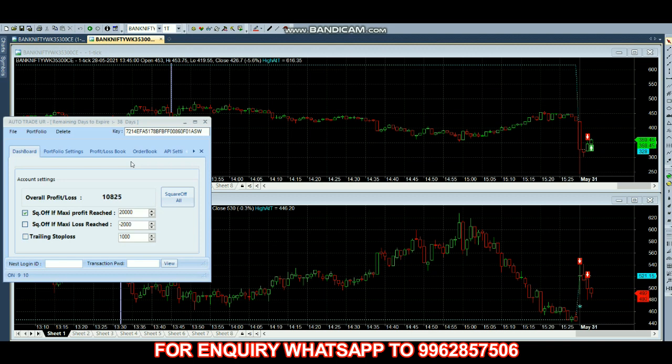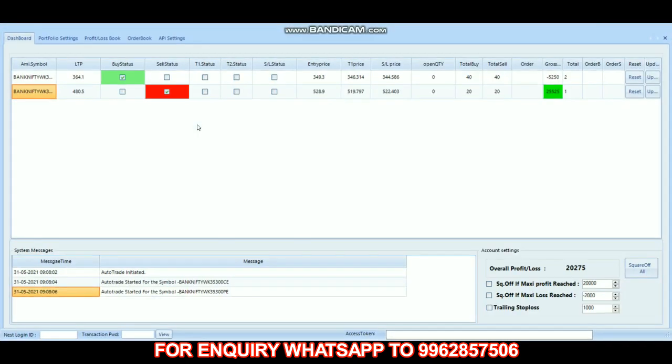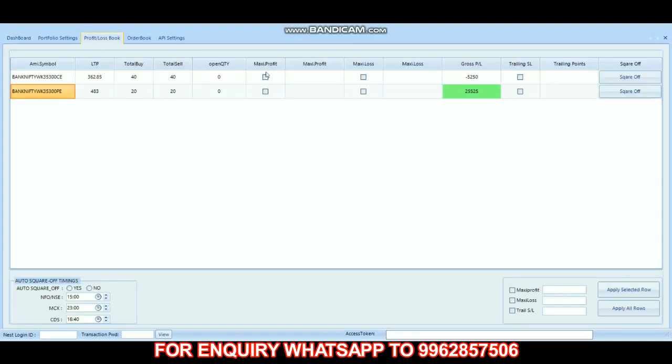So as of now we have 16,000 profit. Now 14,000 profit. The target has been reached now. So in the call option we have 5,250 loss. In the put option we have 25,525 profit.